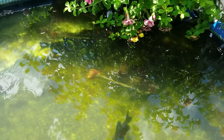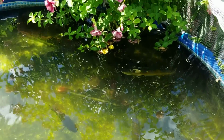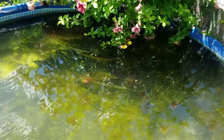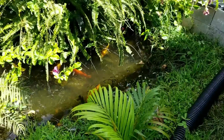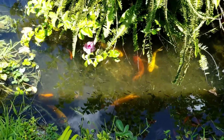Hi, babies. How you guys doing? Crystal clear, guys. It is about high noon. As you can see, the sun is shining down on my beautiful fish. You can see them crystal clear, guys. They're all hiding underneath that bush. It's always smart to have shade for your fish, especially if they're getting direct sunlight like mine. We have some construction going on, but it looks like everyone's ready for the transfer.